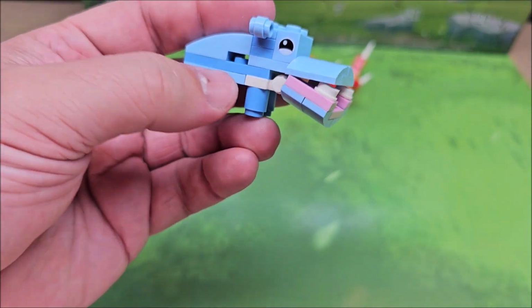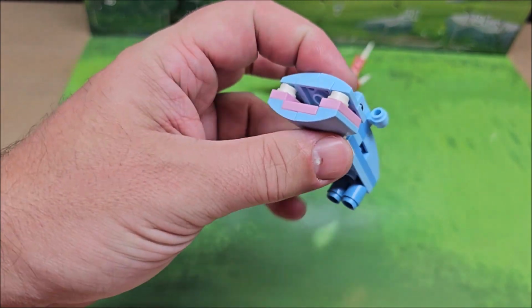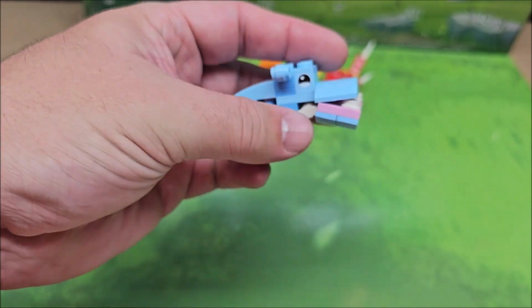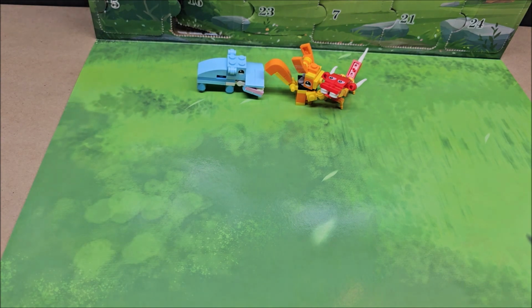I also really like the hippo. This was one of the days that we pulled. Again, I'm not going in any order. The hippo here has legs, definitely displayable. If you play a game of guess the animal, they're going to guess that. You're totally going to guess that one.